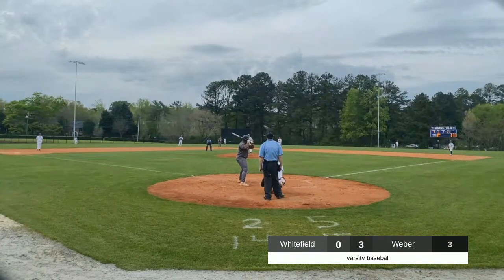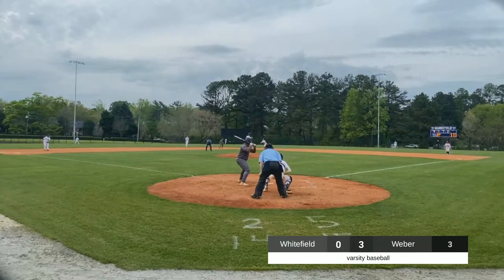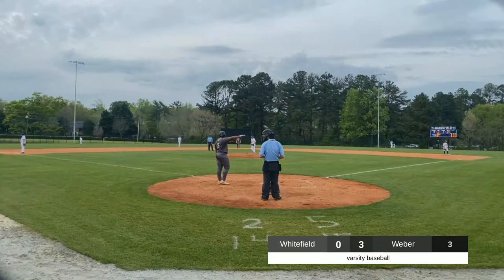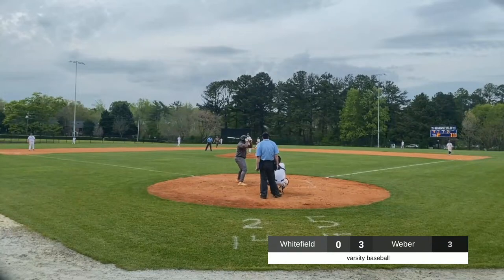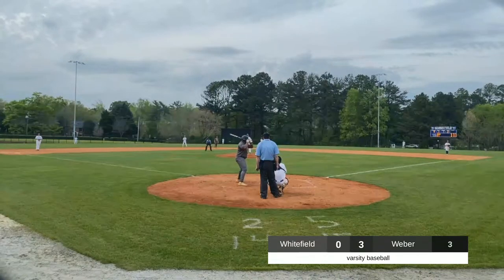He's able to capitalize and put one in play. I know I keep saying it'd be promising, but it would be a big turn in this game, momentum-wise, for the Wolfpack. As in this top half of the third, it feels like they've been able to be a bit more calm up at the plate and be more consistent as they've got two back. Still down one, so your score is 3-2, Weber in front.